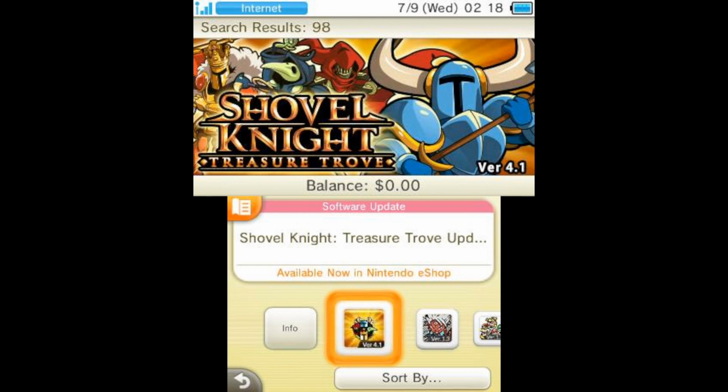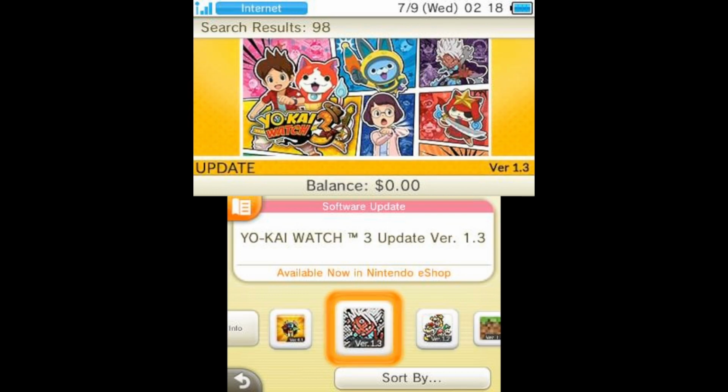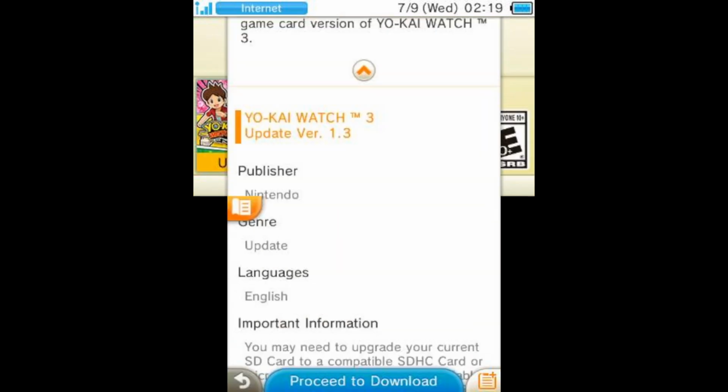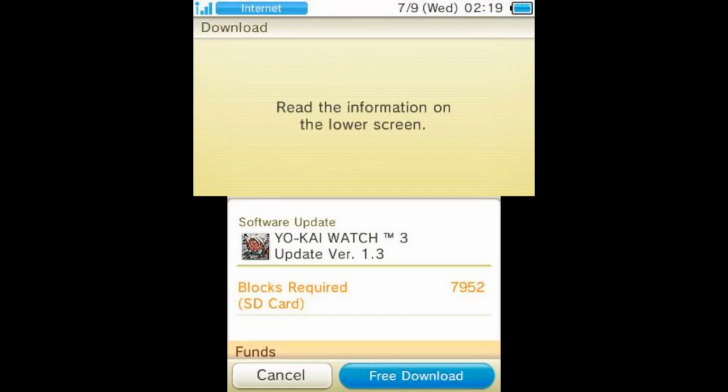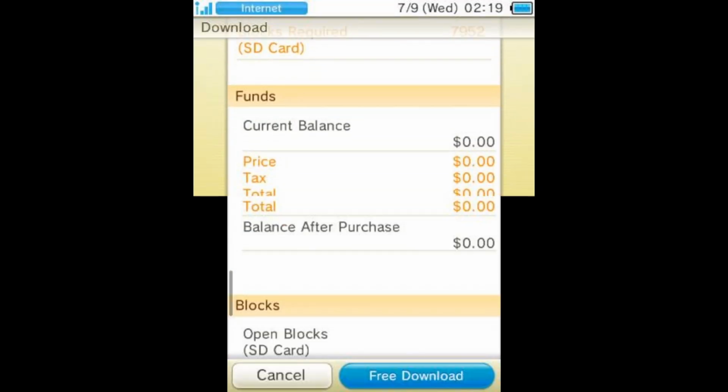And these are the Yokai Watch ones. Well, the Yokai Watch ones took a while. They're pretty big. So again, just click into it. It's gonna bring you the information page here, and then I went through it very fast. I apologize. And then you do the same thing, guys. Click on the blue button that says proceed to download, and then you click next, just letting you know you need a big enough memory card to be able to hold this one, and this one requires 8,000 blocks.